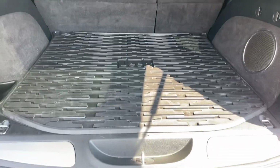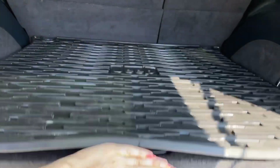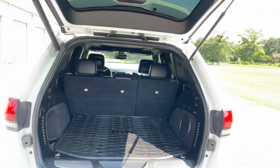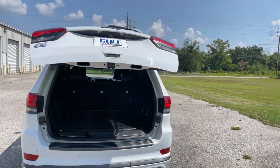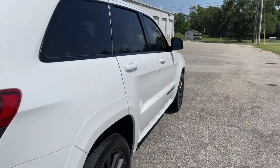Does have the nice mats throughout the vehicle. And we do have that spare tire back here once we lift this part up. And we'll just give this a push. It'll give you a second to back up, that way you don't get your head squished. Plenty of time. Now let's go ahead and make our way into the interior of the Jeep.